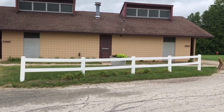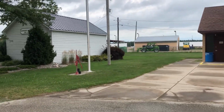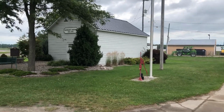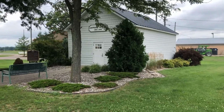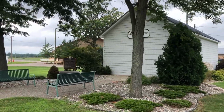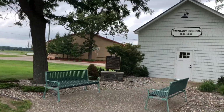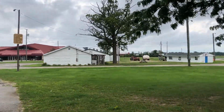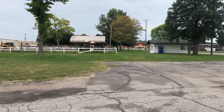All right, so you got bathrooms here, and here you got some sort of a historical school, I guess. It must have been moved here, 1881 to 1950. There's a sign there. I could read about it if I were interested enough, but I'm not. So I'm going to walk on by. Boy, it's so bizarre to be here when the place is so deserted. You got a playground over here.